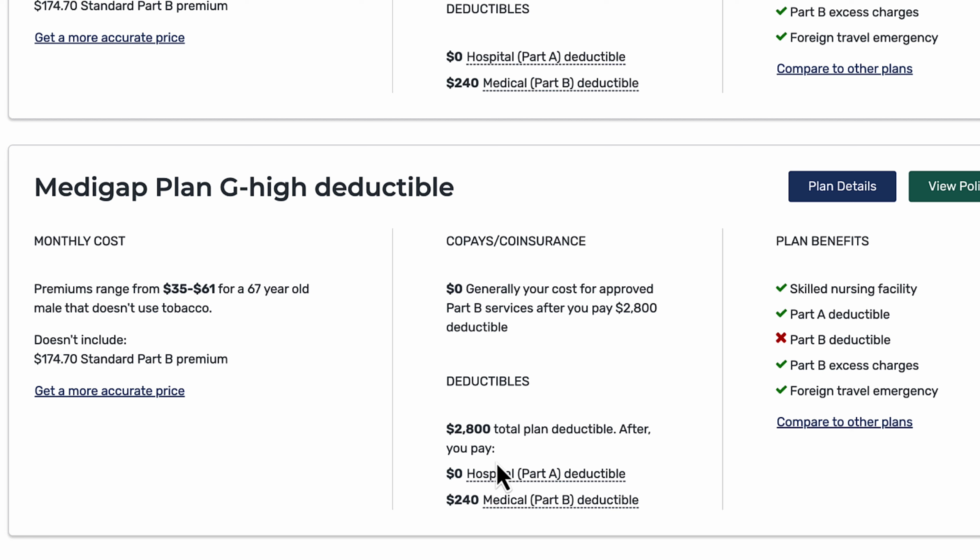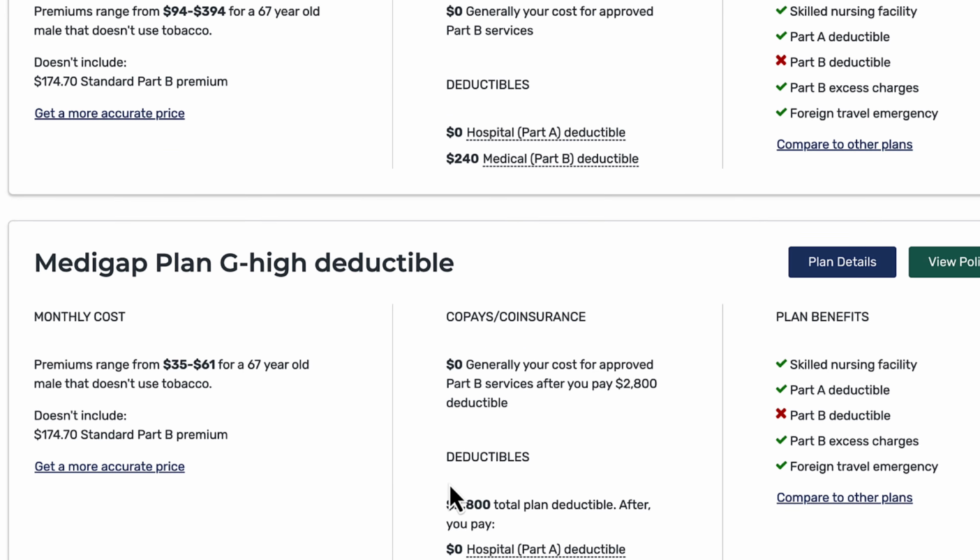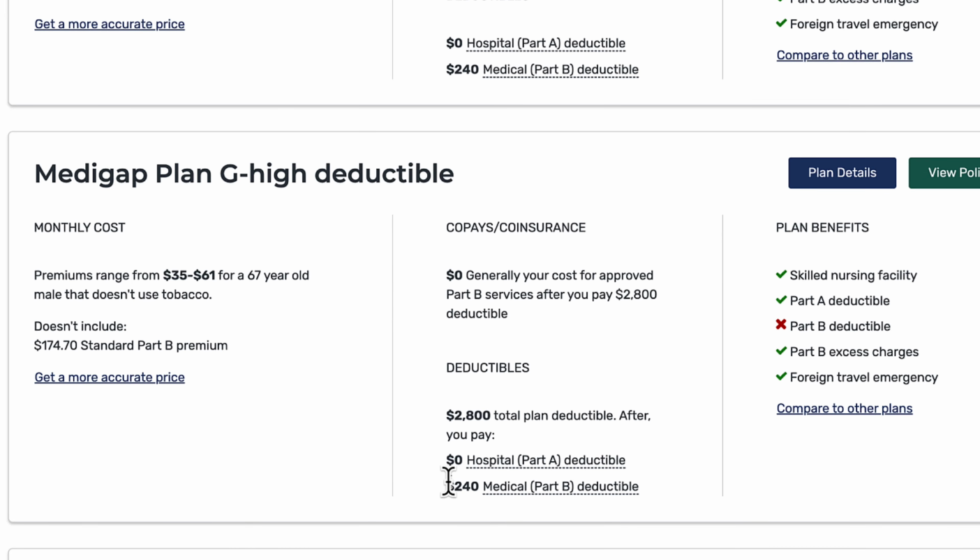So if you're somebody that just takes advantage of the basic services and you don't need to see a doctor regularly, then this could save you money, even if you're looking at plans on the lower end of the spectrum premium wise. And if you're somebody who just doesn't need to go see the doctor, this could save you money.